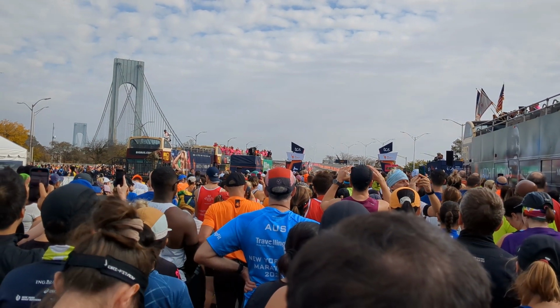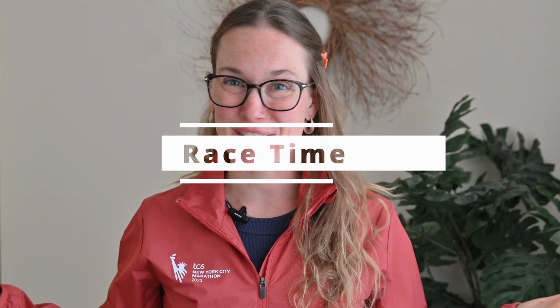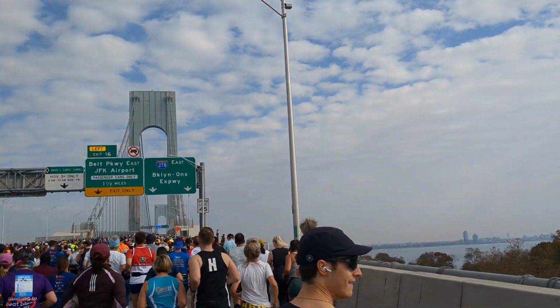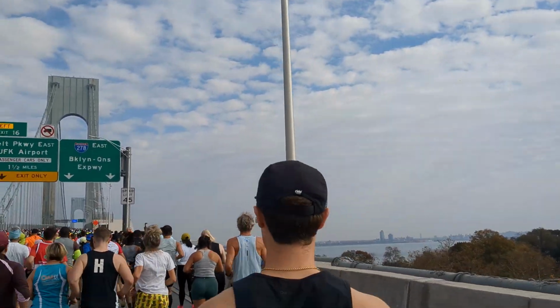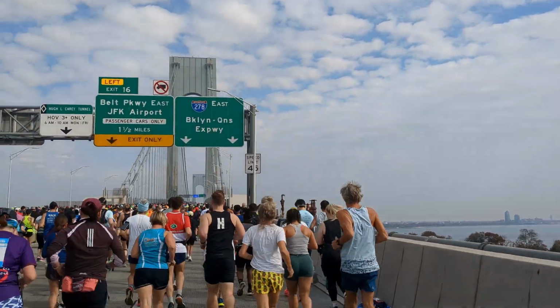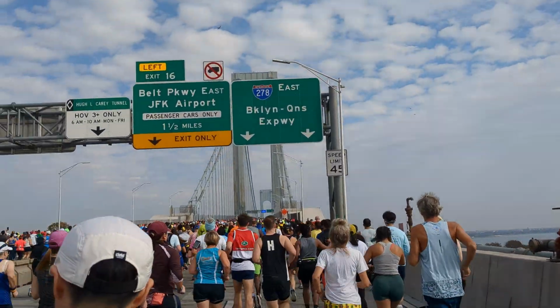All right, it's race time. The very first thing you do is get off of Staten Island and run across the Verrazano Narrows Bridge. This is a long bridge. We start and then run, and it is about 2 miles that you are on either the ramps or the bridge itself. It is beautiful. Stop and take the pictures, take the videos, and take it slow.